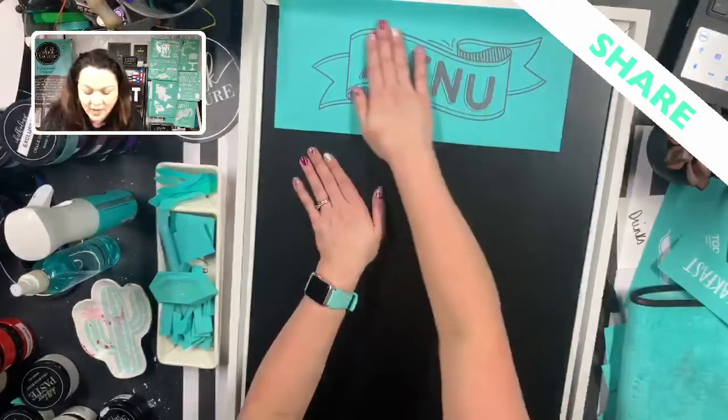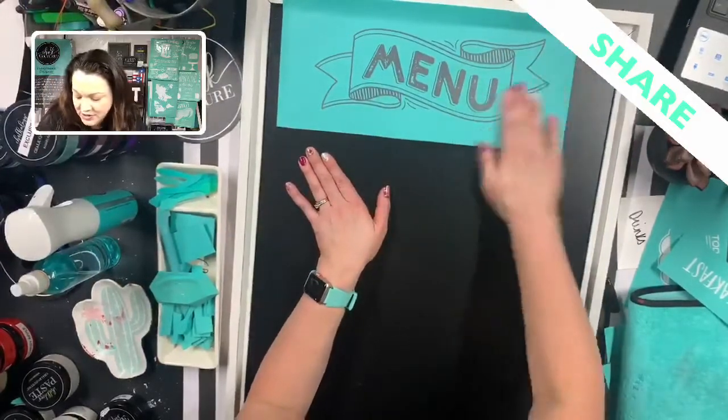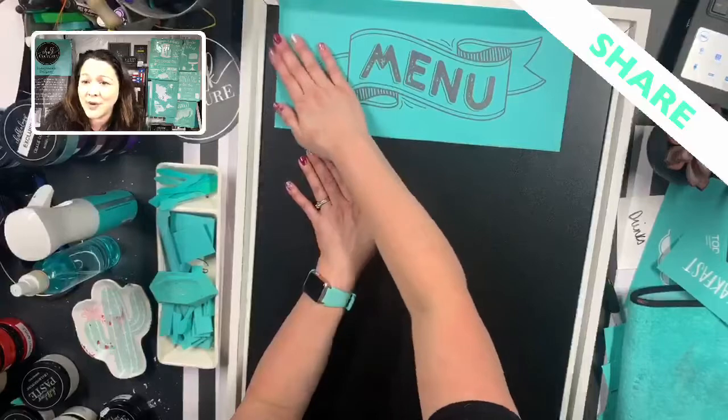That's good enough. And then once you have it where you want it, you just want to make sure you don't have any air bubbles.